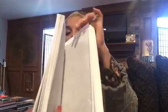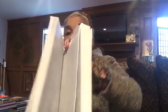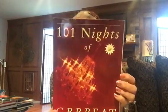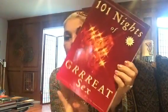Anyway, they're all numbered for every night, and you open them up, so they're sealed. I have no idea what they say. I didn't even open that one. That one just popped out. But yeah, another very, very good seller, guys. I think it was over $50 for 101 Nights of Great Sex. Who doesn't want to know that, right?